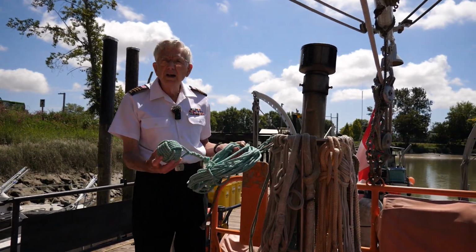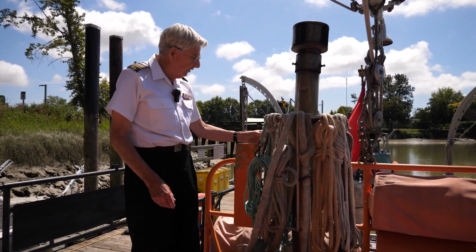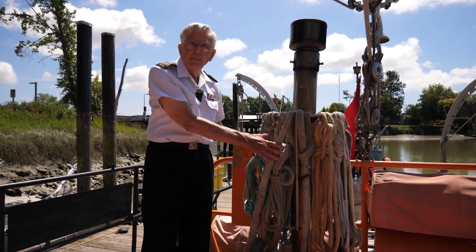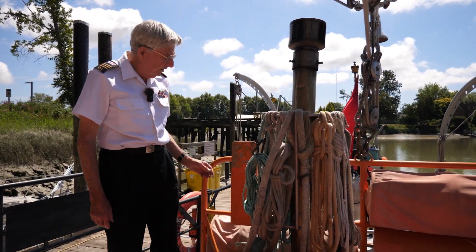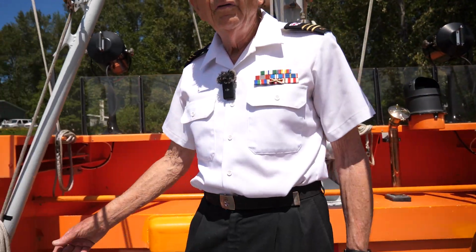Stowed here are all our heaving lines, all ready for immediate use. We have strops and other ropes that may be needed and can be used. So it's a handy place to keep them. And if you need a heaving line in a hurry, they're right there. Okay, we'll move up onto the forecastle.